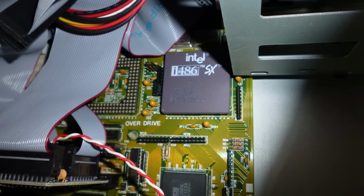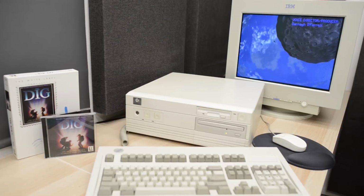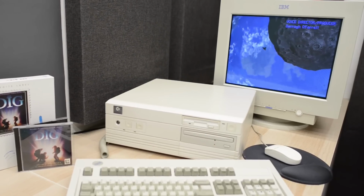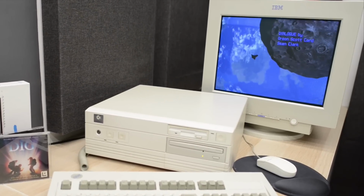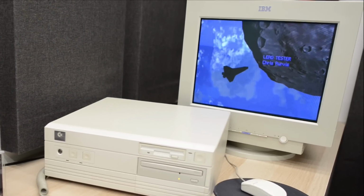However, during the recording of part 1, I found two pictures online and was able to identify the motherboard. So in this video we are going to do what I promised in part 1. We are going to split this project in two and install what I think is the matching motherboard in the Commodore.